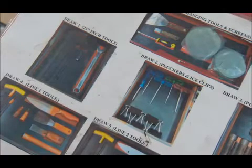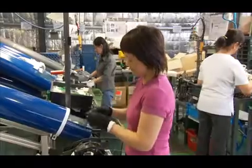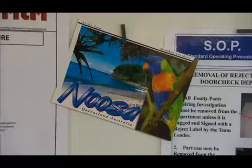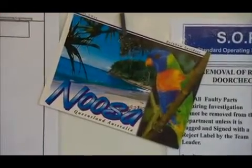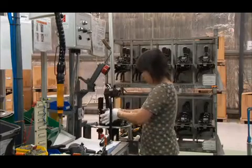Why standardise? When things are standardised, people from other shifts can do the job the same way. Or if you're away or on holidays, people can do your job without making mistakes or getting frustrated.